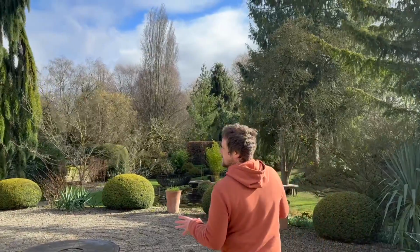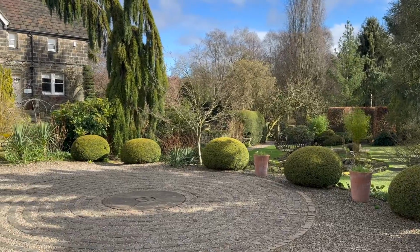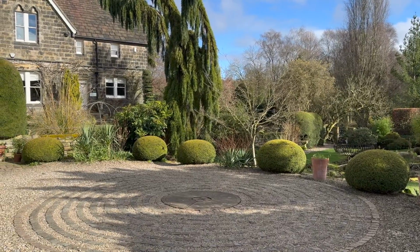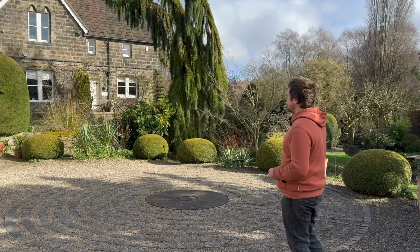So the first room you get to is the maze garden. This was the original entrance to the garden, and Sybil Spencer would sit here in her wicker chair and welcome people into the garden, and this would be the first room they'd see.